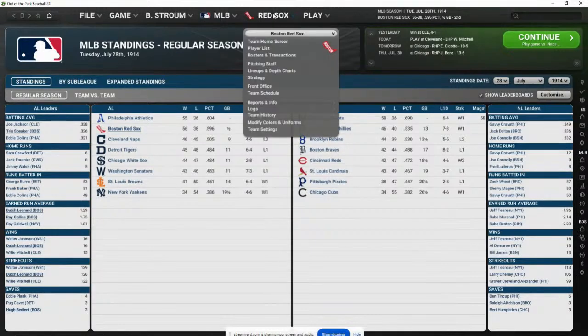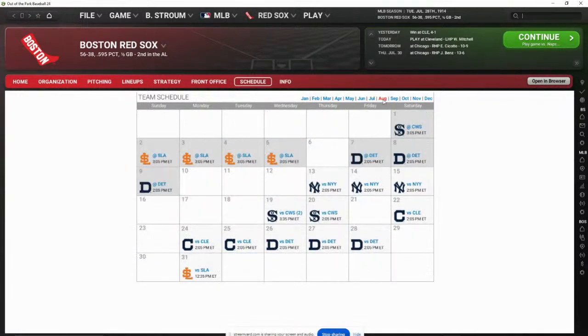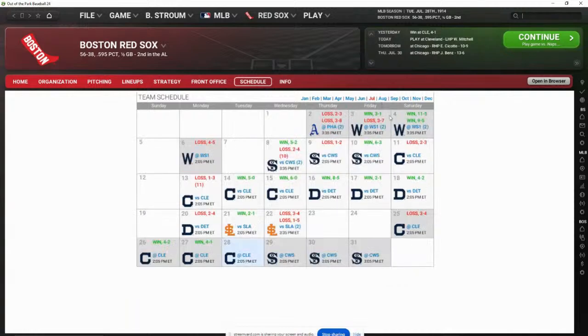And there you have it. Let's just glance at next week's team schedule for the Red Sox. We might be able to spot something to broadcast as we flip on to. We're going to be at the White Sox in the next series. One more game here in Cleveland. What does August look like? Well, who knows what we're going to do, but I'll pick one next week.